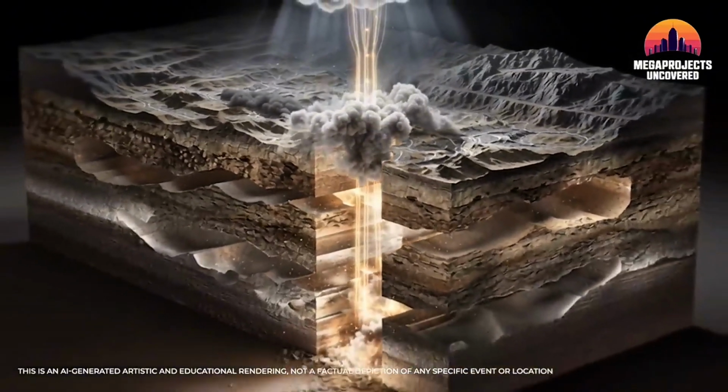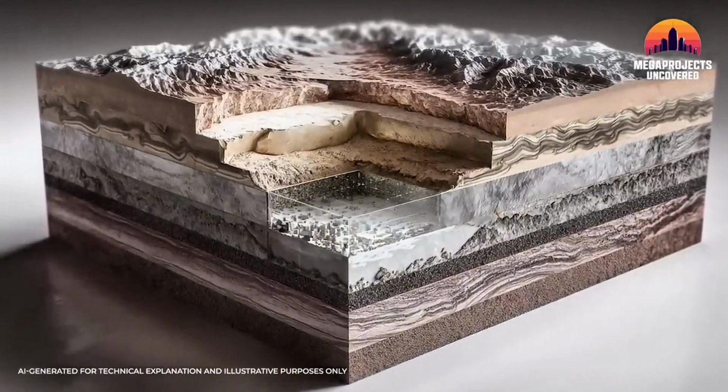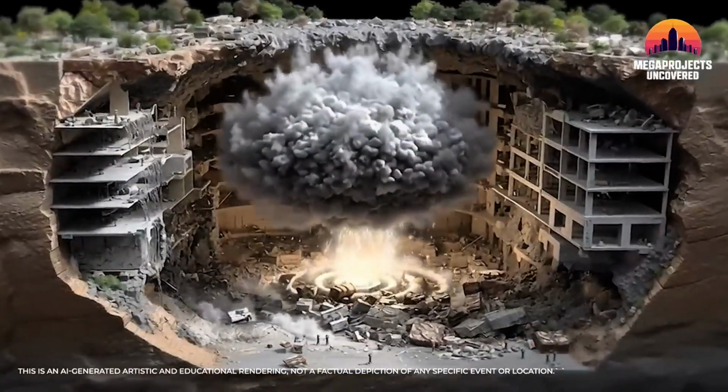These cracks and angles can deflect the bomb's trajectory, like a ricochet, reducing its depth of penetration. Fordow was built to withstand not only direct strikes but also earthquakes. Its overall structure is incredibly robust. Even if part of the complex is damaged, other sections may survive or be quickly restored.